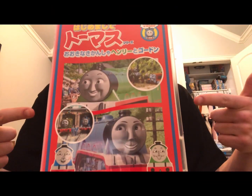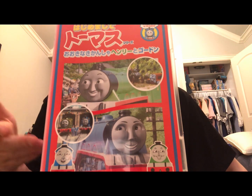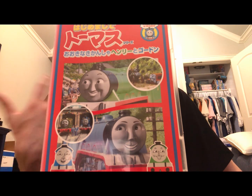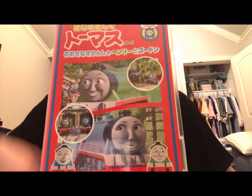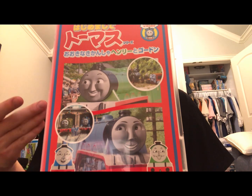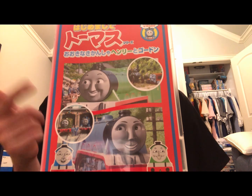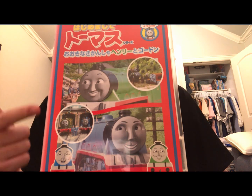So overall, do I recommend My First Thomas with Henry and Gordon? Basically, it's going to be the same answer just like with every other My First Thomas DVD that I'm reviewing. If Henry and or Gordon are your favorite engines, feel free to pick this one up. But of course, if these are not your favorite engines, then don't pick this up. Well, of course, Gordon's my favorite engine, so I would say definitely pick this one up.